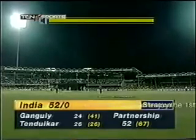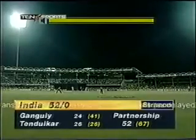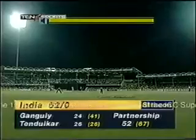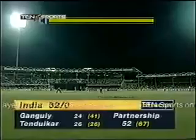Ganguly on 24, Tendulkar 26. It's neck and neck at the moment. You can see that Tendulkar has had half as many balls, not quite, but nearly. Ganguly's had most of the strike. Tendulkar scoring very fast. Good shot, beautifully placed. Well, it's almost as if he said, Ganguly, if you can do it, I can do it better.